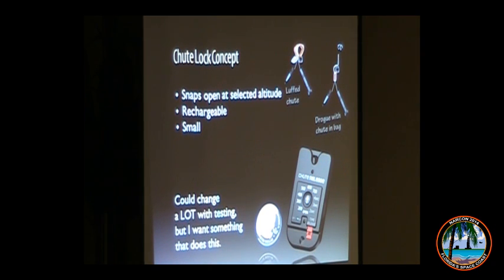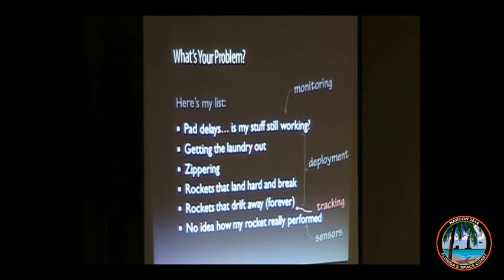Stop selling and build it. Okay. Sorry. Okay, so moving along.